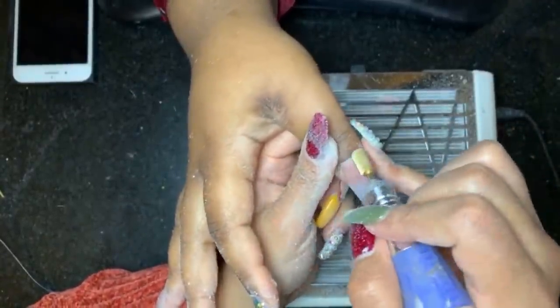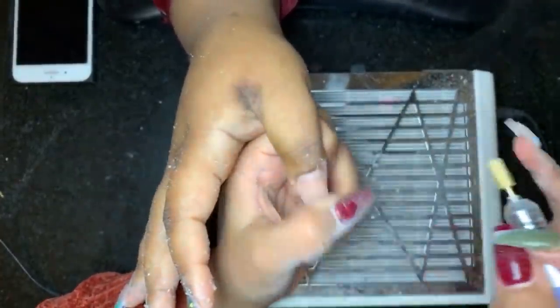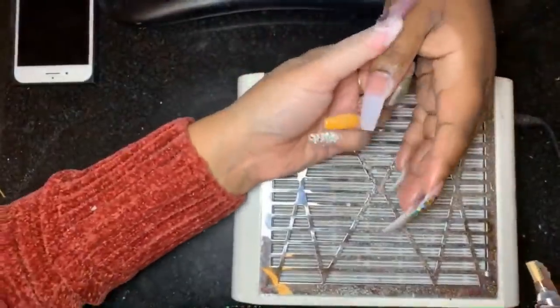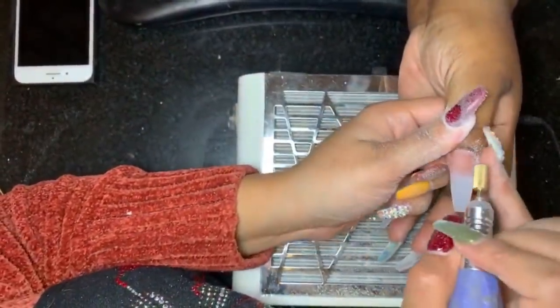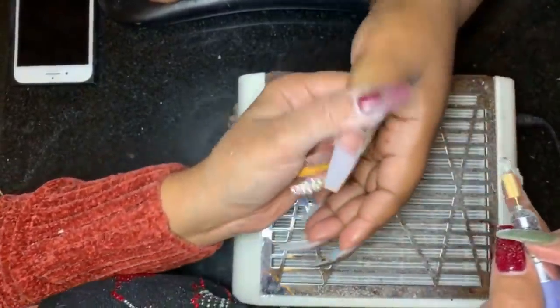Lord, I've been trying to get Liam to eat peanut butter every time I eat it, and he's like, he don't like peanut butter. No, he won't eat it. I don't think he's ever had it. I don't know why he don't be wanting it.